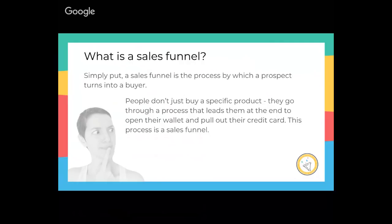Okay, so now let's get to the nitty-gritty part. What is a sales funnel? Simply put, a sales funnel is the process by which a prospect turns into a buyer. And I want you to understand, again, something important that I mentioned before. People don't just buy a specific product. They don't just wake up in the morning and buy something randomly. They go through a process that leads them at the end to open their wallet and get their credit card out and pay. This process is a sales funnel, okay?